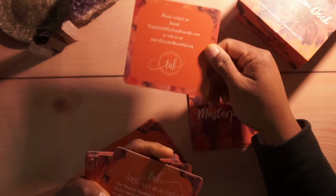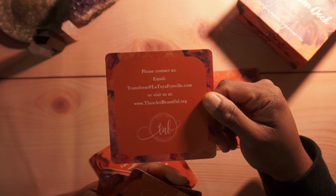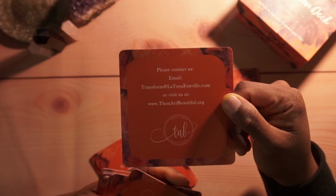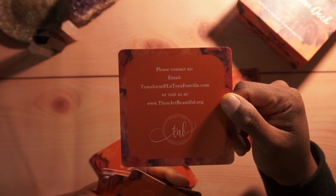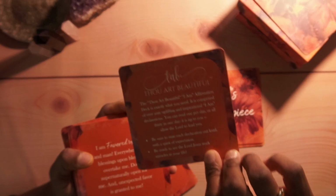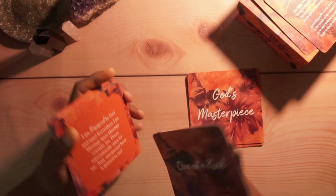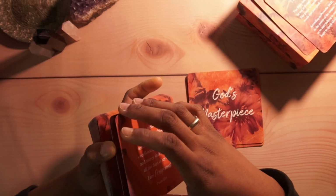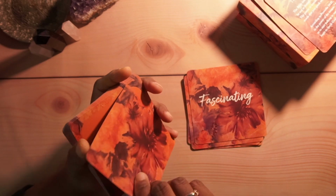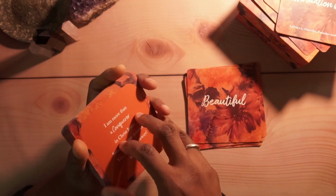Oh, here's her website. So if you're interested, you could definitely email her or visit her website, and you could purchase this deck through her website. So you guys can screenshot that and look that up if you want. And then this is an extra card that tells you about the deck. But yeah, I do really love her concept, but I don't use it as much as I should. I really like it. It's very positive, and it's a nice deck. I feel like it is very encouraging.